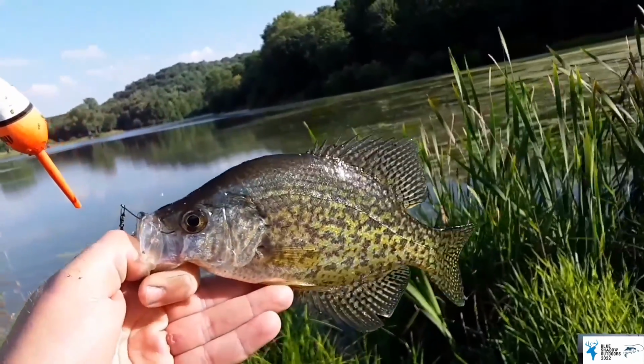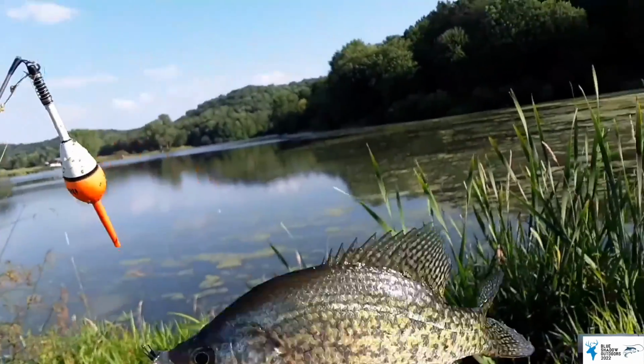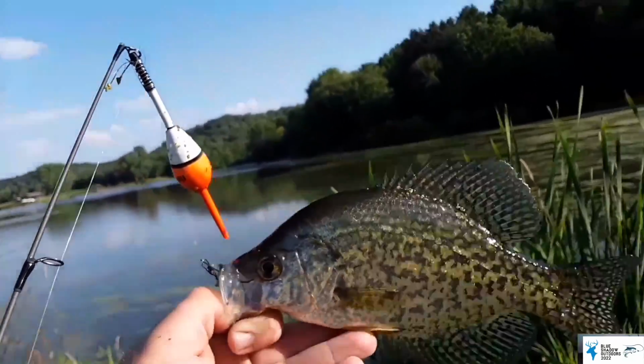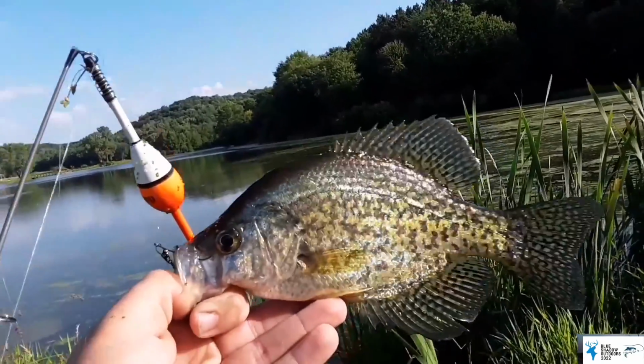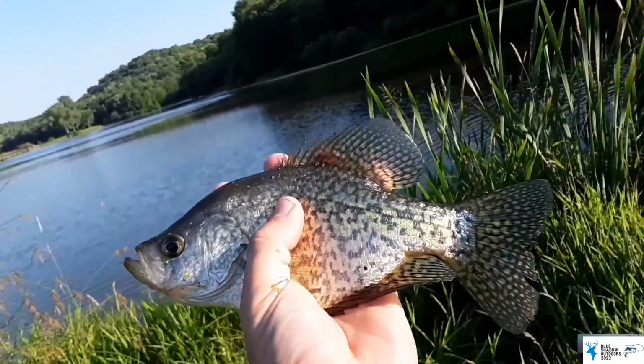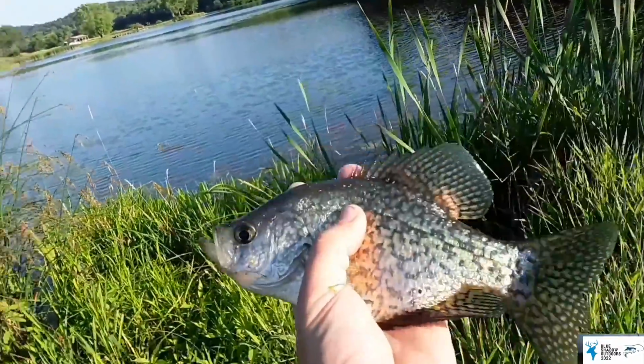Alright, first one. Wisconsin Lake. Crappies. There's our first one. We got a bonus bluegill to bring home too. It's going. There we go. Alright, another nice crappie. Our second one. The sun went down a little bit. We had a long pause.